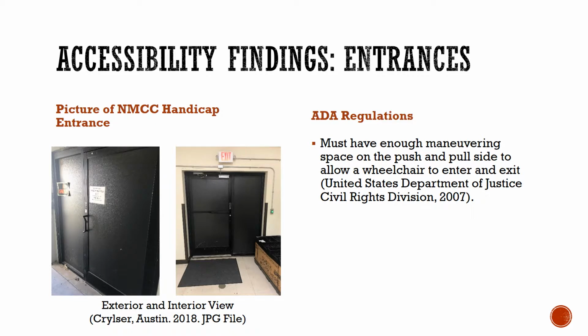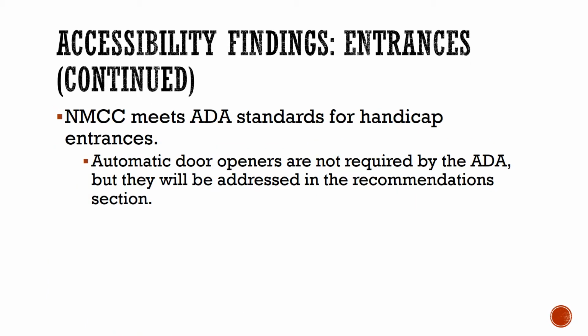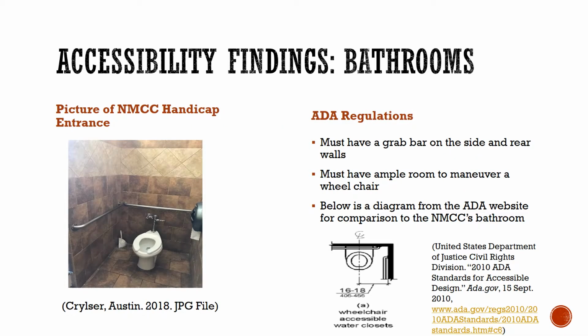Next, we have entrances. Here are two pictures of the exterior and interior view of the New Madrid County Courthouse handicap entrance. Not many rules on this one other than that the entrance must have enough maneuvering space on the push and pull side to allow a wheelchair to enter and exit. As you can see by these two pictures, it does have enough room for a wheelchair to enter and exit. We have a few recommendations for the entrances, but that will be saved for the recommendations part of this report.